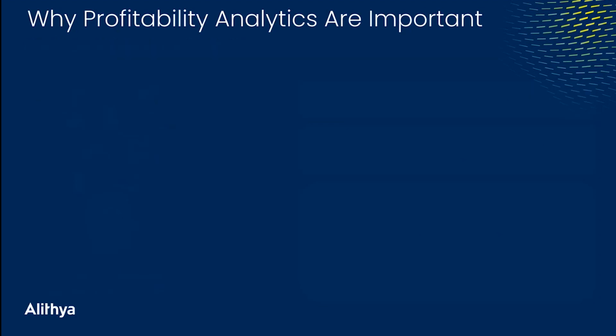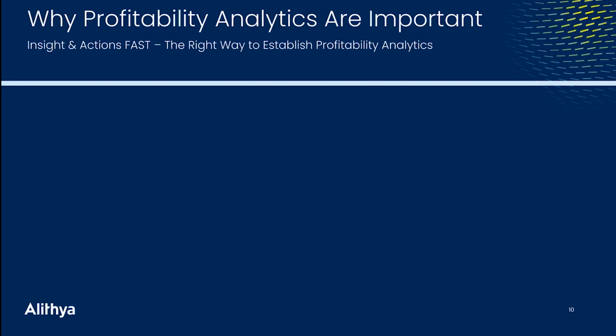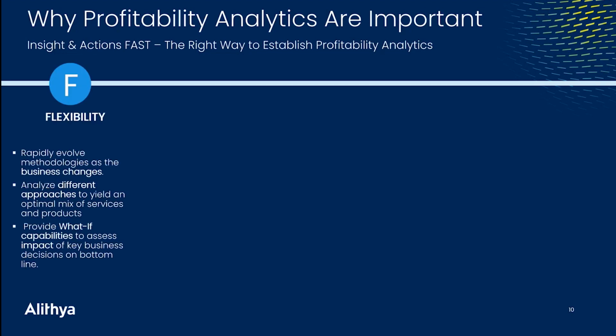And really for us, regardless of where we're implementing our profitability analytics, we want our solutions to be fast. So we want them to be flexible. So flexibility is key. They have to be able to change, have to be able to adapt to our changing world and the world around us. And they have to be able to provide what-if capabilities, because that is crucial to us.